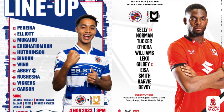MK Dons win it back on the edge of the centre circle. Here's Elliott, heads it forward, trying to pick out Ehi Batuman, misses him. Reading pressing higher this time. Carson on the halfway line, but he's left a big void behind him. Has to recover as MK Dons pick up possession on the edge of their penalty box. We've got a couple of minutes until half time. Last we heard, Maidenhead and Bracknell both losing 1-0 in their away fixtures. 1-1 here, and there's the pace of Abbey.